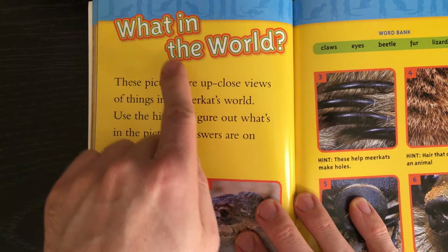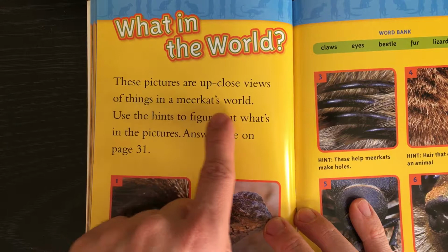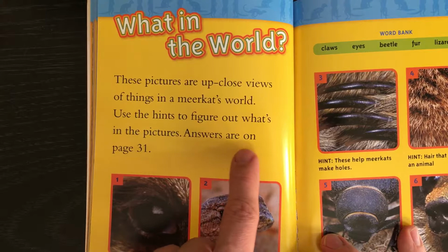What in the world? These pictures are close-up views of things in a meerkat's world. Use the hints to figure out what's in the pictures. Answers are on page 31.